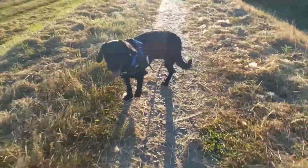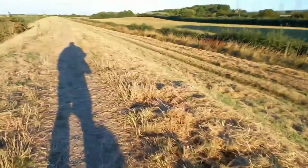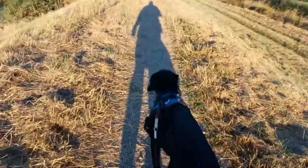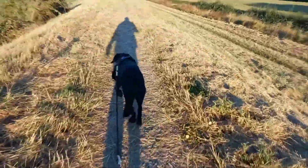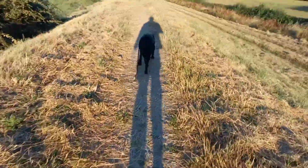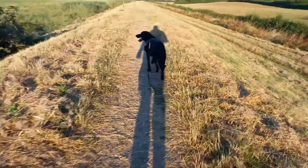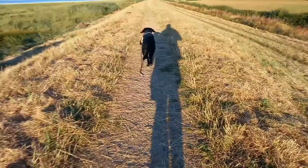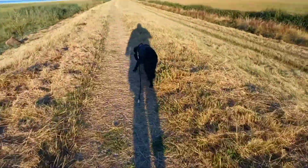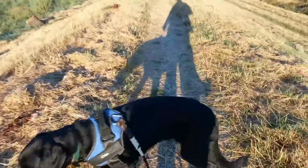Otis keeps looking at these fellas. Come on, Otis. That's it, Otis. You walk in my shade and you'll keep cool. Yes, you will. Yes, you will indeed. This way.